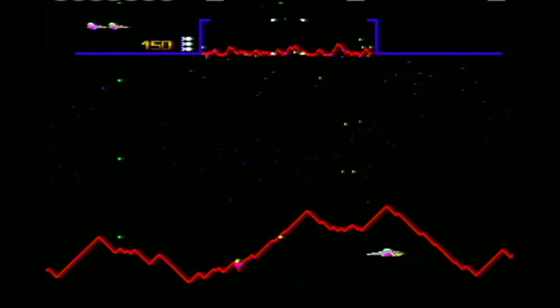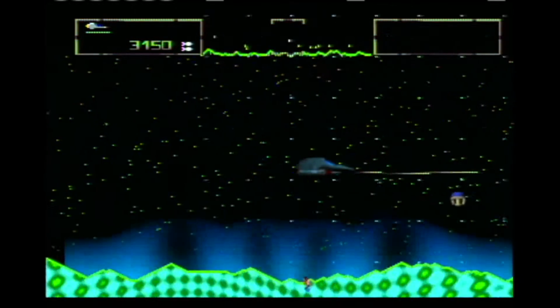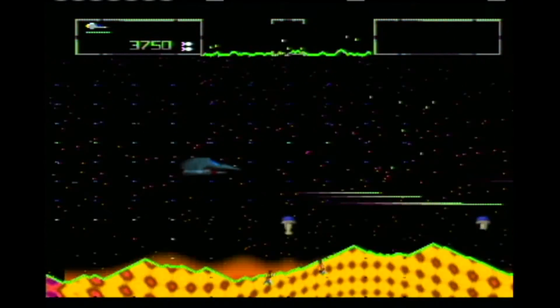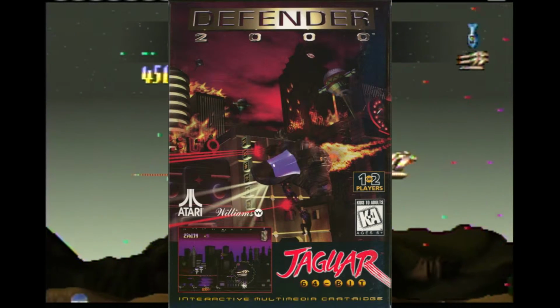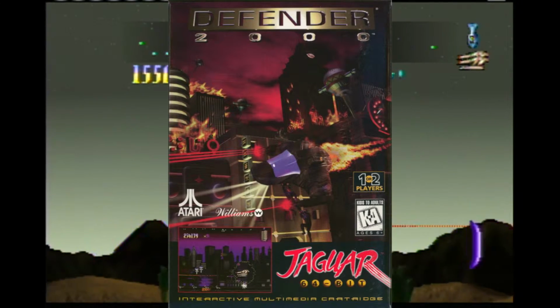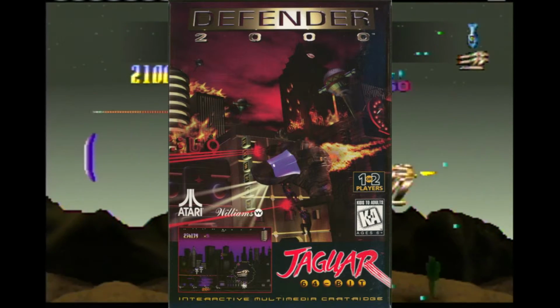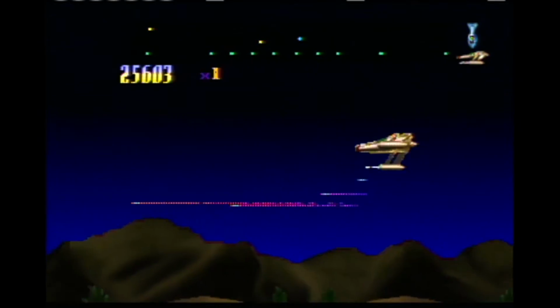And there's also Defender Plus, which I believe they already updated the game in between the two, original and 2000. The box art on Defender 2000 is amazing to look at. Looks like a futuristic cyberpunk Blade Runner world. Very beautiful. Defender 2000 is a fun updated arcade game.